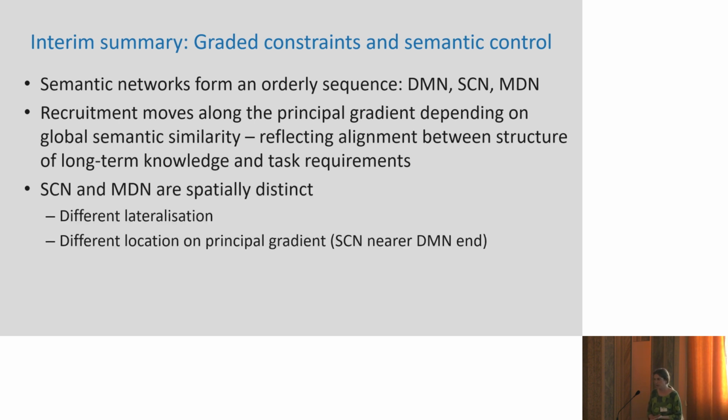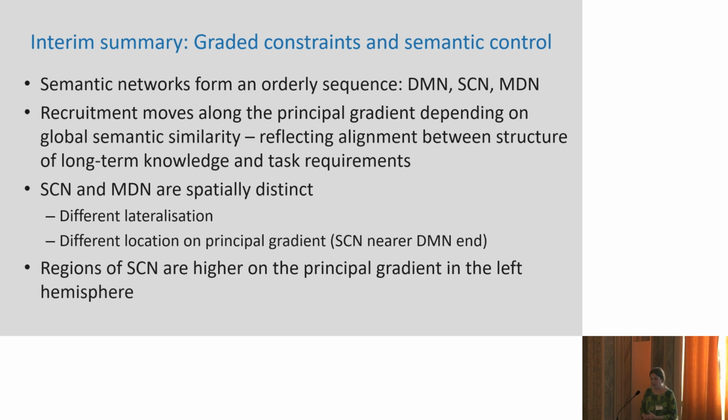I've also shown you some examples of how the semantic control network and the multiple demand network are spatially distinct. They're differently lateralized, with only the semantic control network being left lateralized. They also have different locations on the principal gradient of connectivity, with the semantic control network being higher up, or closer to the default mode network. And I've also shown that regions of the semantic control network are higher on the principal gradient in the left hemisphere. So this laterality might reflect the ability of the semantic control regions to couple with the default mode network regions in service of semantic cognition.